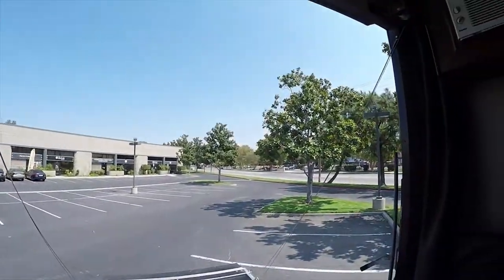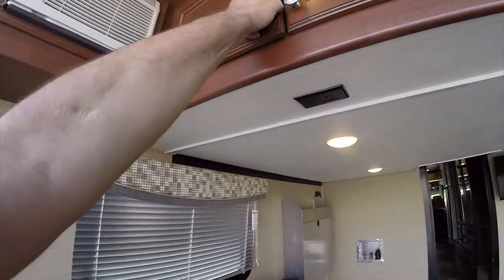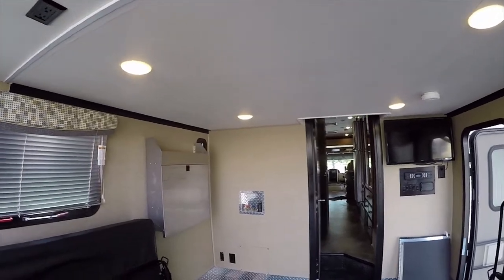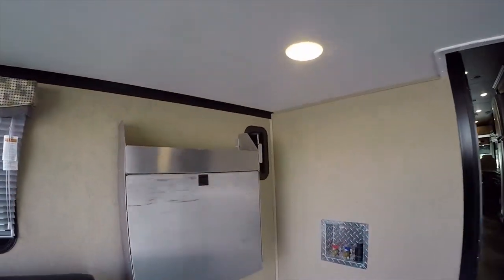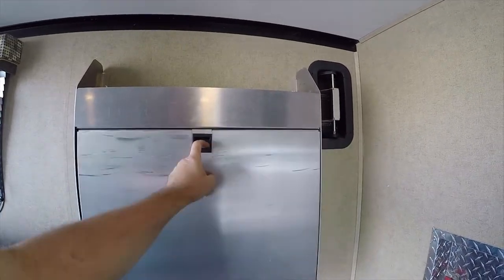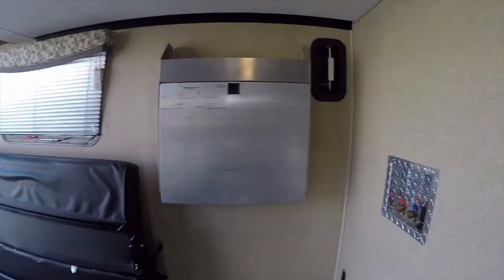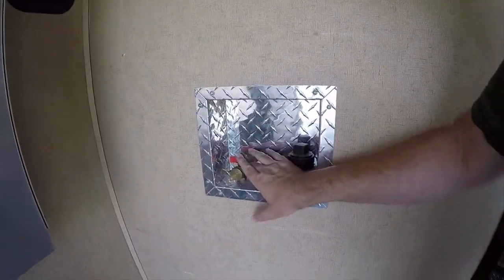You have a bug screen that you can close off the outside, and then your air conditioning in your cabinet so you can store stuff back here. But it's high enough to stand up. You got a metal toolbox back here, shelves for your accessories and things like that. This is your washer and dryer hookup here in the corner.